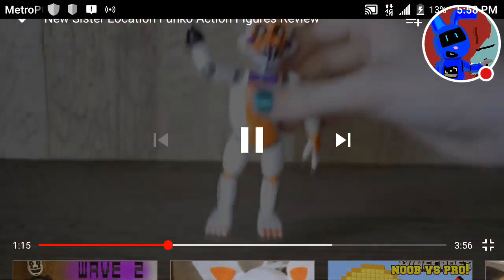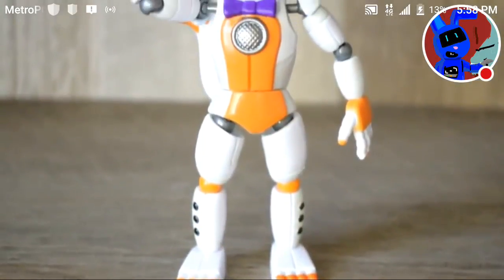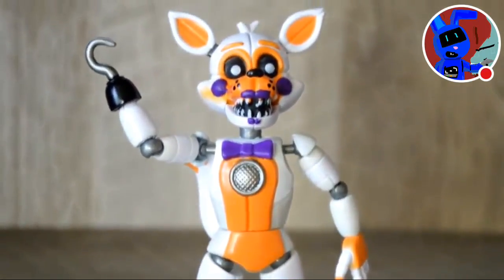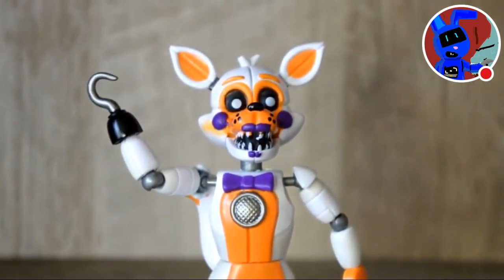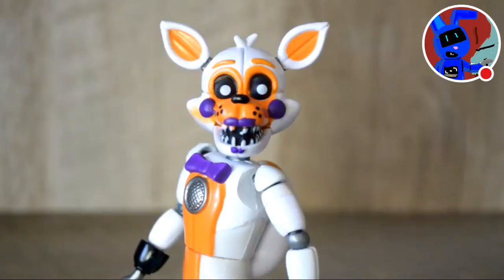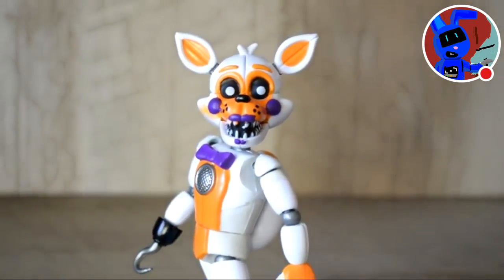Now let's pop this thing open and take a look at her. Absolutely adorable. The orange gives her an almost Halloweenish look, along with those spooky black eyes. I really like this figure. I like how they gave her a hook, which is something they probably could have gotten away with not doing. But sadly, there are a lot of issues with this figure.